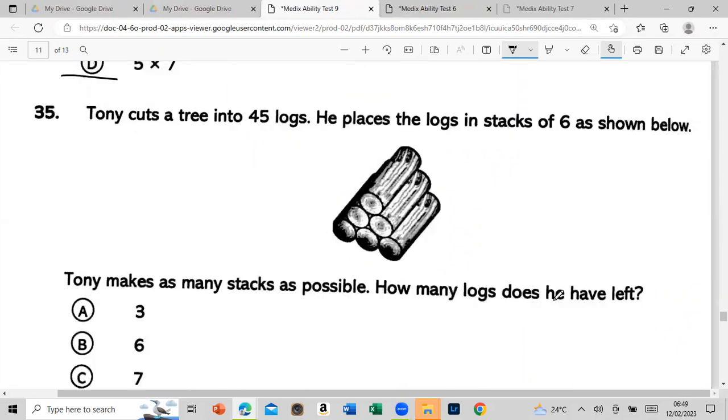Tony cuts a tree into 45 logs. He places the logs in stacks of 6 as shown below. How many stacks are possible? How many logs does he have left? Alright, so you have 45 divided by 6. 6 times 6 is 36, so you have 7 stacks. So 3 are left. There are 7 stacks, and 3 remain. That's what they ask: how many he has left after stacking them.